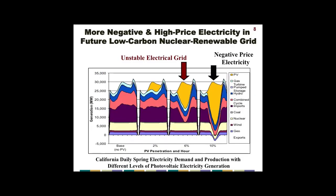Well, let's imagine what happens if we add renewables. I'm going to use some California data. The far left curve here is the electrical demand for a spring day. Now, the spring day is the worst case day. This is when you have low electricity demand, and it shows the variation in electric demand over one day in California and where that electricity came from. You have hydro and you have combined cycle plants, imported electricity, nuclear electricity, and a variety of other things.